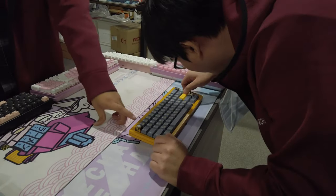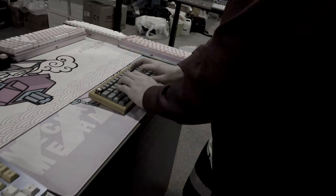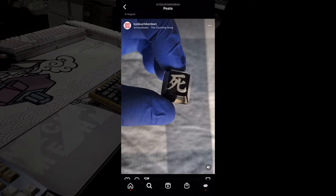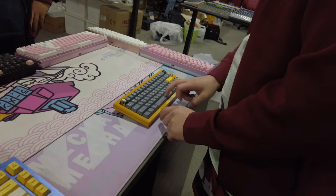Oh, very nice. The artisan as well. Yeah, this one is by Kyoukuchikenban. It's the one that made the deaf one also. Shoutouts to Brad, aka Kyoukuchikenban. He makes some of the cleanest artisan keycaps out there. Please check him out. The spacebar sounds good because the PBT fan spacebar is double ribbed.